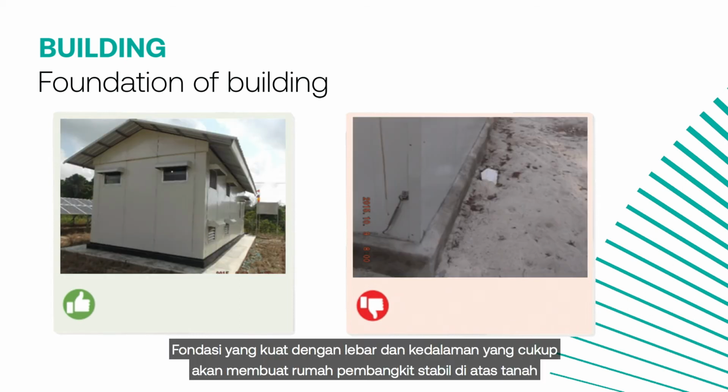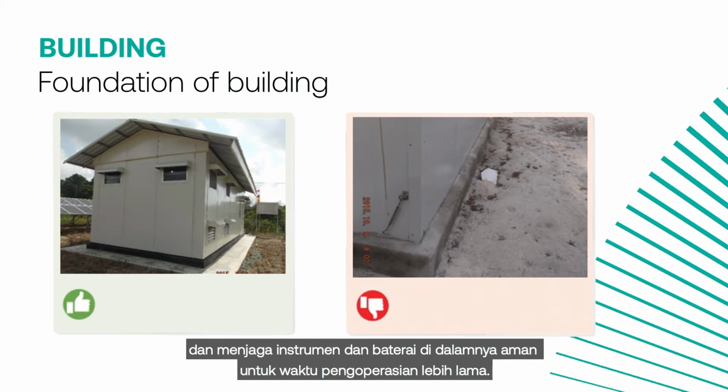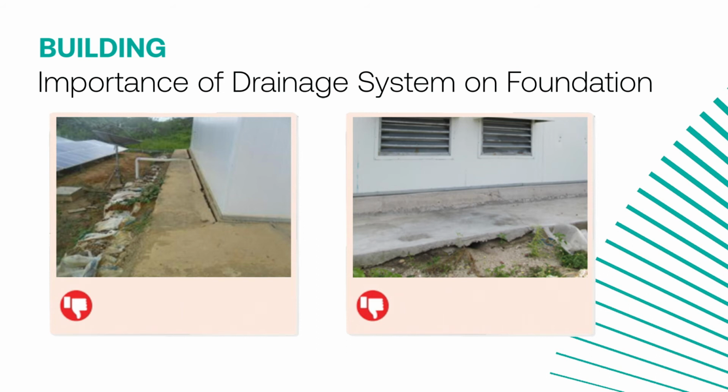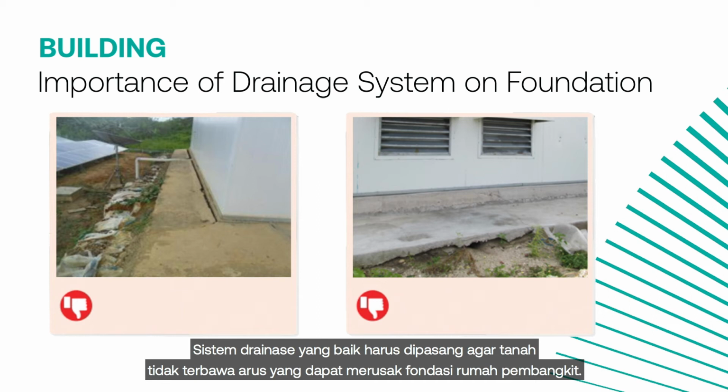A strong foundation with enough width and depth will make the powerhouse stable sitting on the ground and keep the instruments and batteries inside it safe for longer operation. We are going to further emphasize the importance of drainage. A proper drainage system must be installed to prevent the soil from being washed away, which will ruin the foundation of the powerhouse.